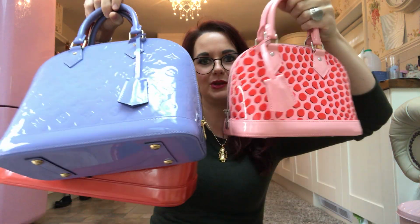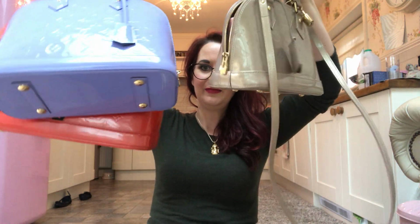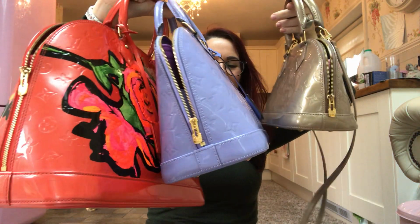And then we've got the little baby one, the little BB, which does come with the long strap, which that one's tucked away. Let me show you this one. It's got the long strap on it, like so. I just thought we'd do a little look at what fits in it and stuff, which might be fun. So obviously, should we start with the largest one or the smallest one? Let's start with the baby one.